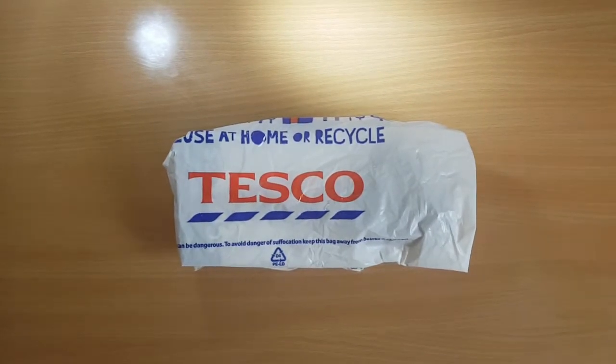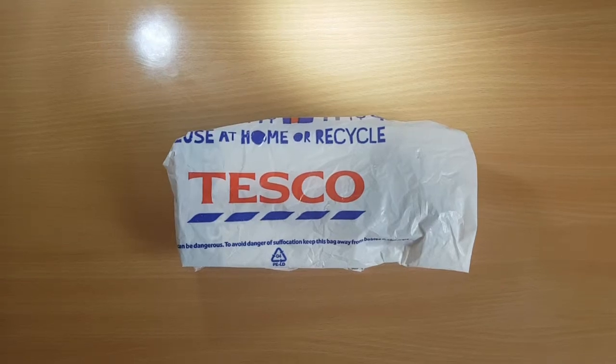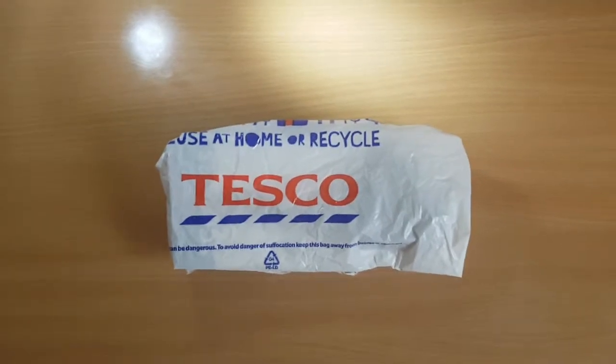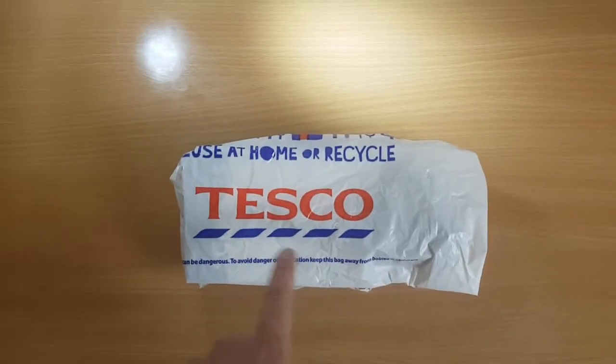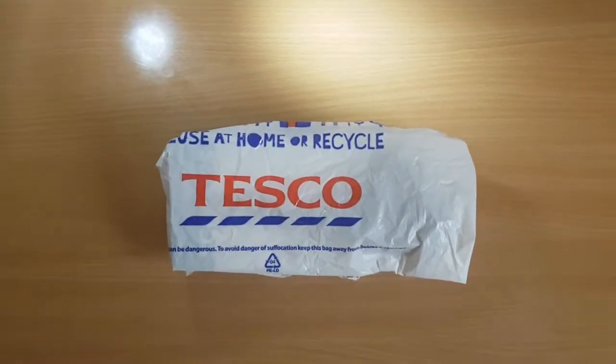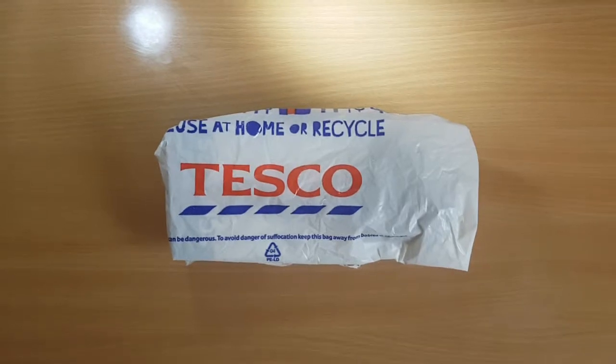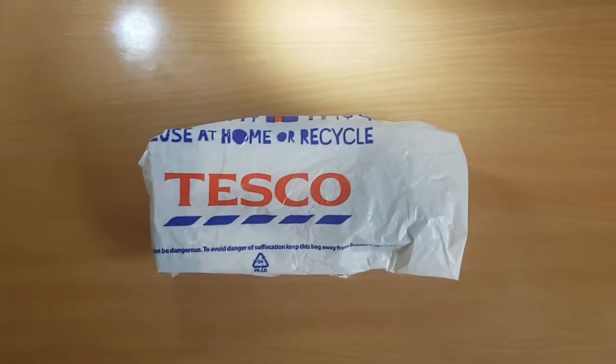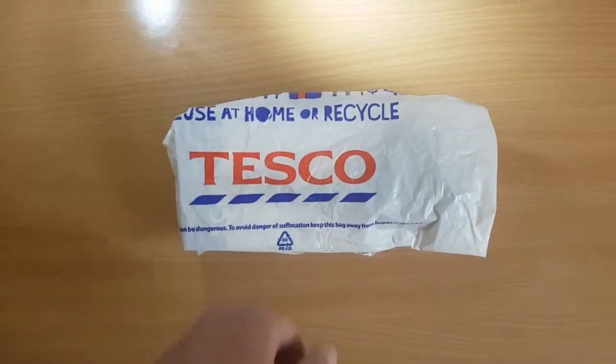Now, as with a lot of the things that I buy and review, I've actually gone to Tesco. As you can see, there's the packaging there. Just gone for a standard packaging with this one. It's the cheapest sort of packaging, I'll be honest with you. But as I say, it is always branded with Tesco.